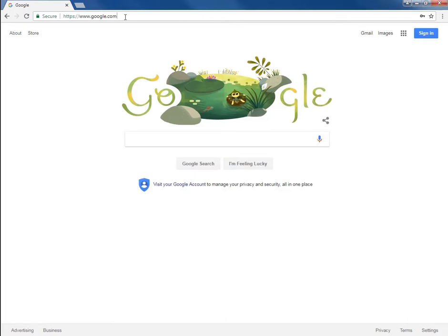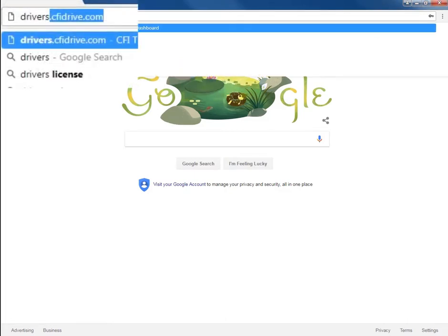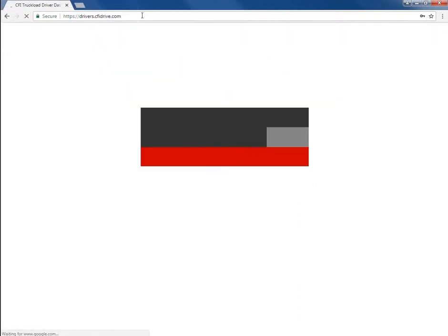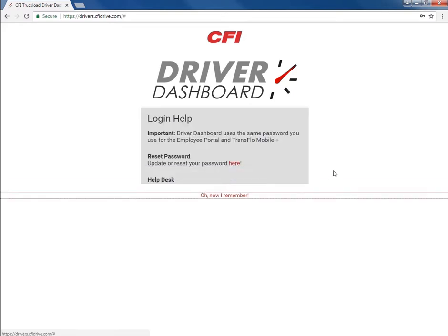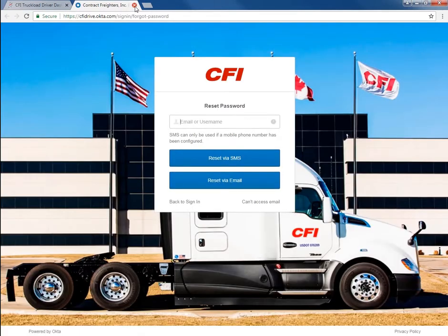When accessing the driver dashboard, please type in the URL, drivers.cfidrive.com. Note that you need to put it directly into the web address bar and not into the search bar. This brings us to the login screen. If you have login issues, you can click Forgot My Password. And here we have information for our IT help desk, as well as the ability to reset your password.